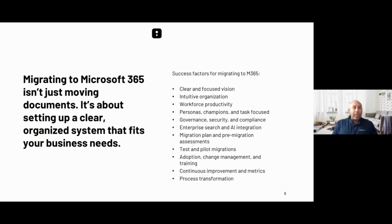Next, you need an intuitive organization with fresh, engaging, accurate documents and content. And we call this information architecture that you're going to be able to see throughout this webinar, that concept. Your content needs to be organized in a way that makes it easy for your users to find what they are looking for. Whether they're searching for it, whether they're browsing for it, it doesn't matter. We need to organize our destination, which is at Microsoft 365, to optimize our employee productivity. We want to reduce clicks. We want to personalize it so employees can get to what they need quickly.